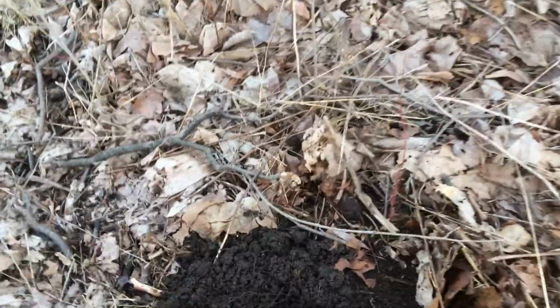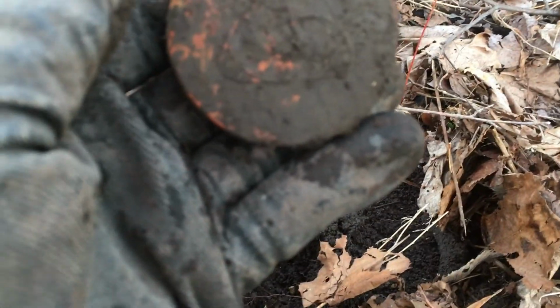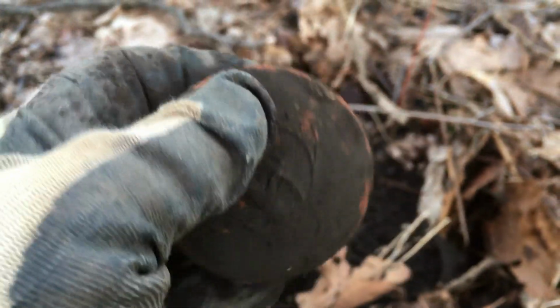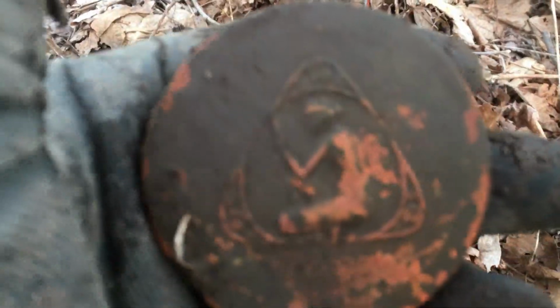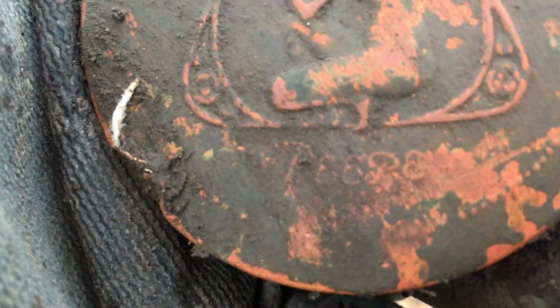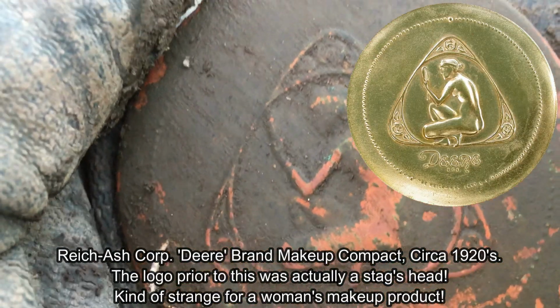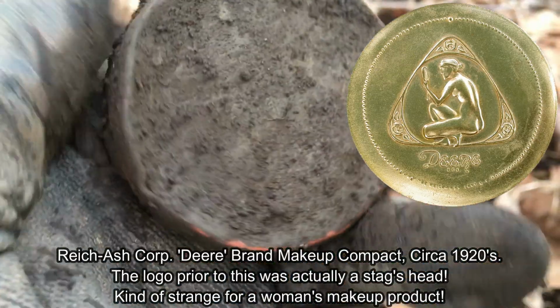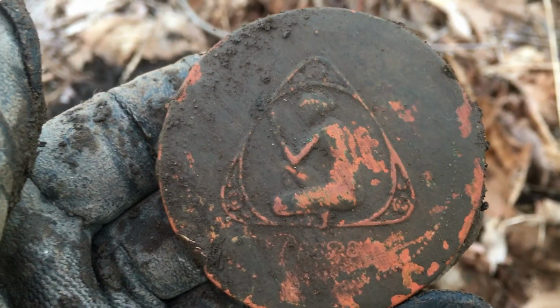I just got this big 25 signal right here, and it's interesting what came out of the hole. I think it's an image of a woman washing her face, maybe? There we go. Oh, I can see some writing on it here. Definitely looks like brass or copper though. It says P or something. Very interesting though. I don't know if it's a compact or what it could be, but we'll clean it up later and check it out. See you on the next.